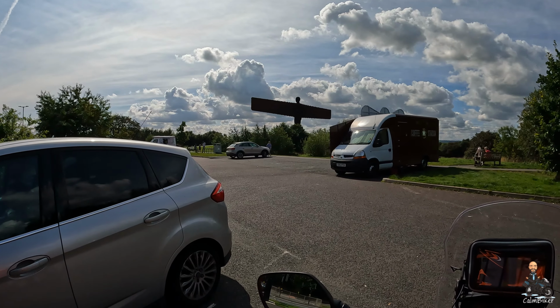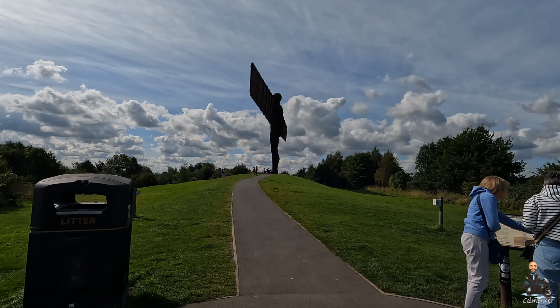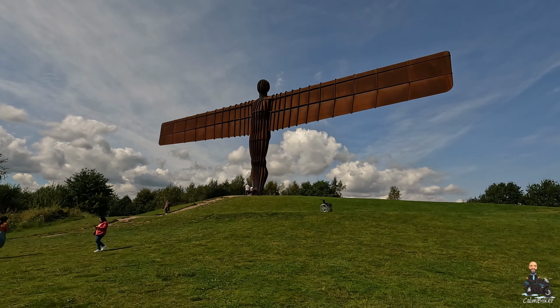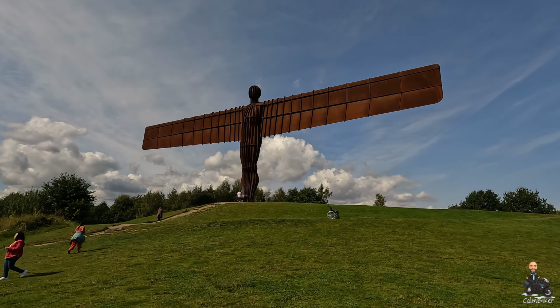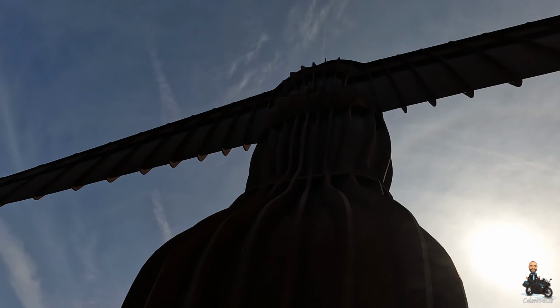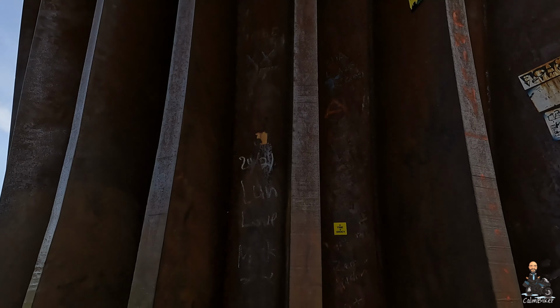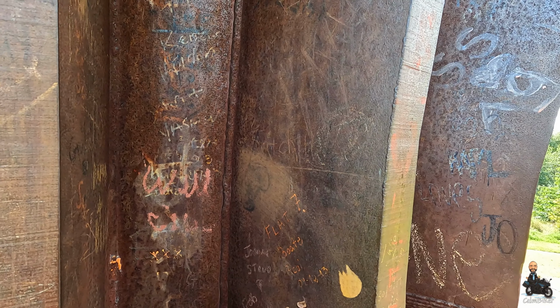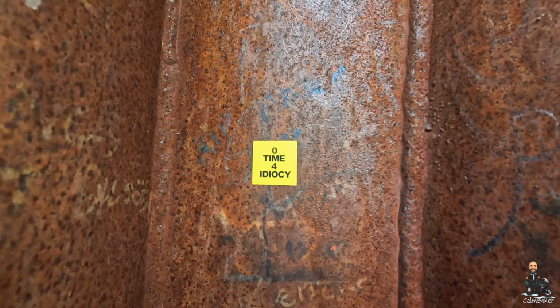Trying a bit of different recording today. Normally I get the gimbal out, but I'll give it a try with the GoPro instead. It's a strange material. It looks rusty, but not nearly as rusty as you would think. Shame that idiots have decided to draw all over it. Apparently there was plenty of time for idiocy.